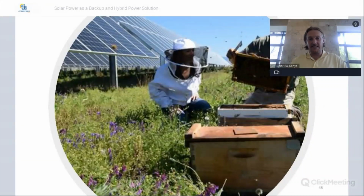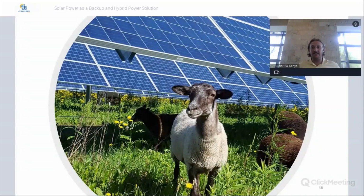The next stage of agrivoltaics is animals. You can actually have animals grazing underneath and around the solar panels. And when you do this properly, there is no damage to your solar panels. You have to make sure you have the right kind of animals. You have to make sure you have the right kind of installation. The cables have to be protected. There has to be significant clearance.